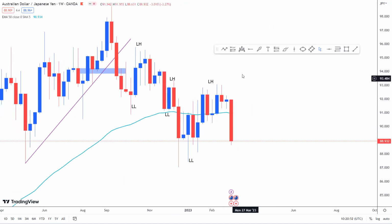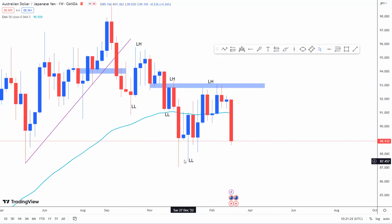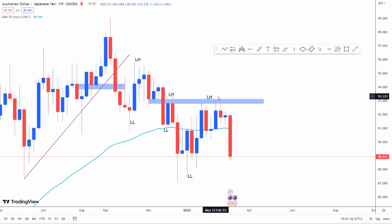And guys, you have to understand this is a complicated pullback. As long as price stays below this level right here, AUD/JPY is very much in a bearish market structure. Because this is the swing high that led to this swing low. So this is the previous lower high that led to this lower low. For us to consider a shift in the market structure from bearish to bullish, from the weekly time frame perspective, we have to see price clearly close above this level right here. And we never did that.